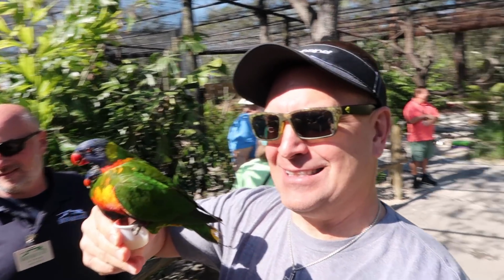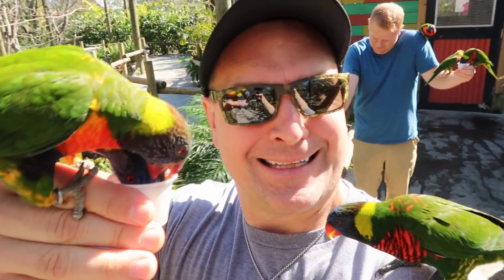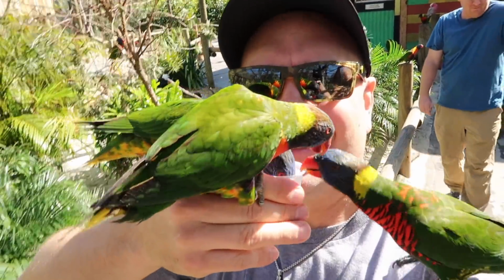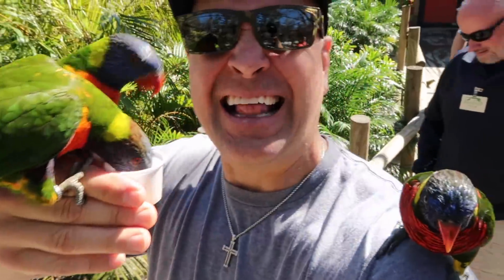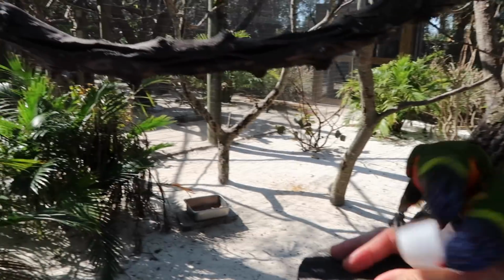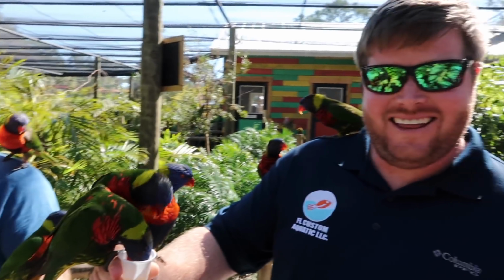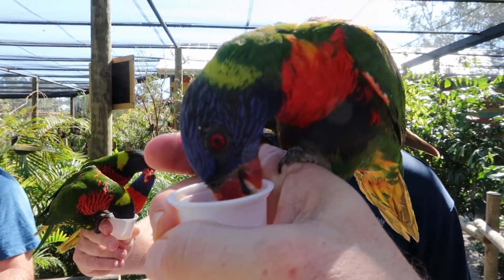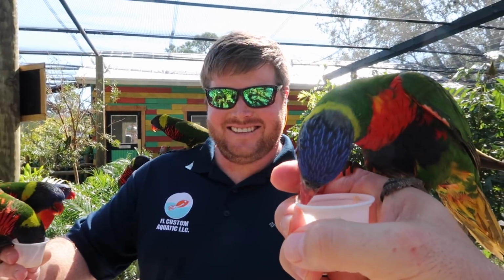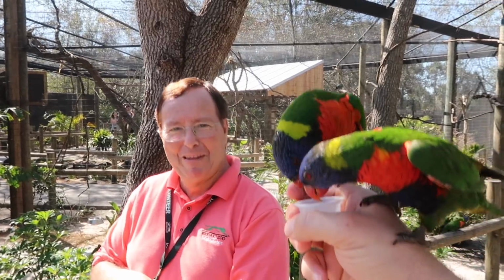I love this. What kind of birds are these? These are rainbow lorikeets. Rainbow lorikeets. Hey. I love my job. Ooh, a little fighting going on. That was really cool. This is the kind of thing zoos should be doing. Up close natural encounter. Yep. That's really cool. Nice place to volunteer, huh, buddy?